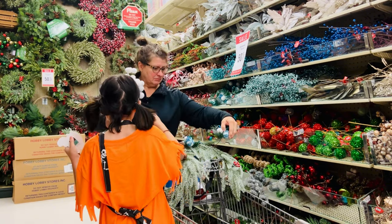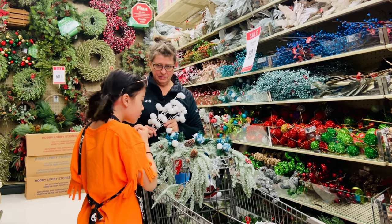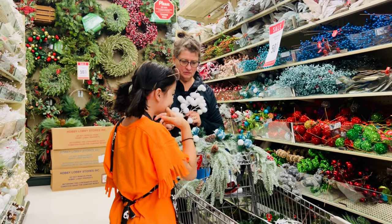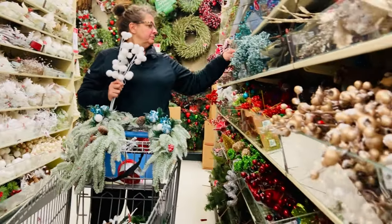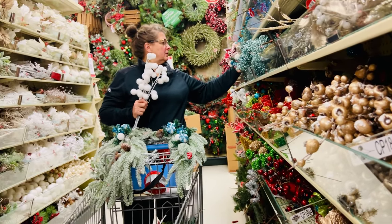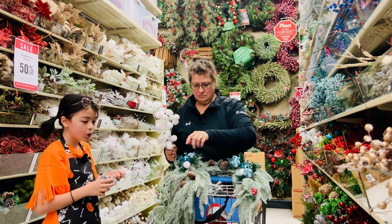Now I'm getting confused. I really want the poof, like the furry snowballs on here, but also there's snowballs on there. So I'm kind of getting confused of what I'm doing. The second choice is good, with blue. Okay? Because look at that. There's a big ball too. Definitely shiny.